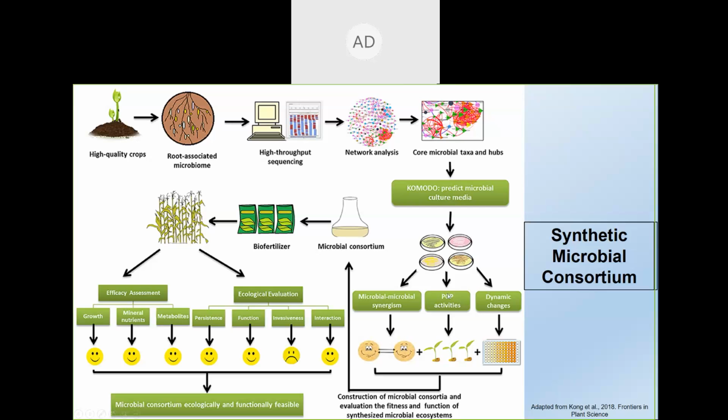But whether they are able to provide the plant growth promoting activity is the key question that you'll be looking for. And of course, when you have this mixture introduced to some other plant with its own core microbiome, how that dynamics is going to change. Once you have all of these factors under control or somewhat understood, then you can really go for the actual culturing of the synthetic microbial consortium, add that as a biofertilizer, and then on to the fields.